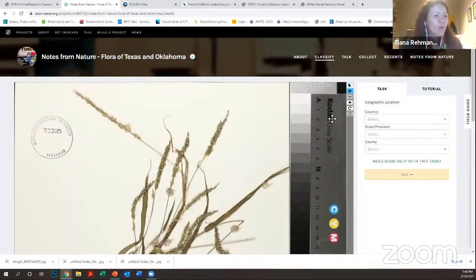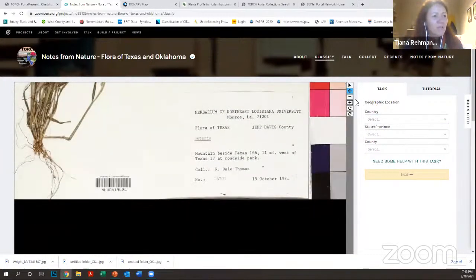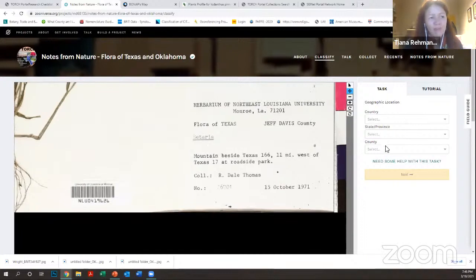But this is what we typically do. You look at the image of a specimen, zoom into the label, and then you follow along on the right-hand side, and it tells you what kind of data we're asking you to pull and retype out from that label. So that's Notes from Nature. It's pretty exciting. There's a chat forum. You don't have to sign up. You can do it totally anonymously, or you can choose to create an account.